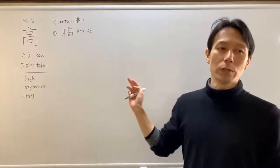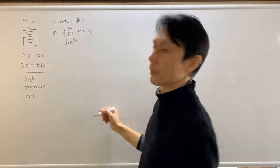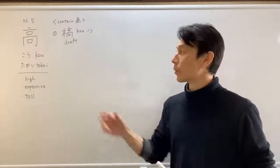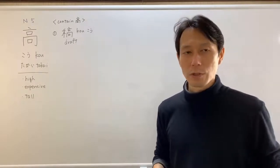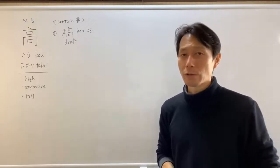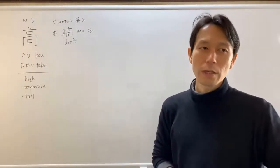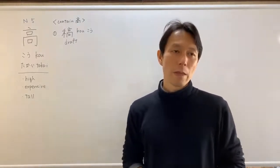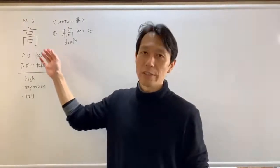Ko, it means draft. And I will include a link of this kanji to the video in the overview section or description section, so you can check it out if you are interested, right? And it is kind of half. I will be showing you vocabulary, adverbs and proverbs, and the origin of this kanji.